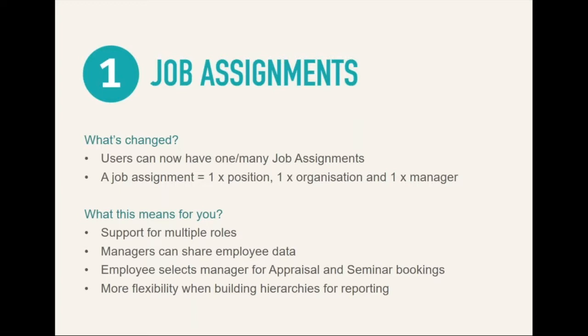Basically, in previous versions of Totara, a user could have 1 organisation, 1 position, and 1 manager. Now users can have 1 or many job assignments. A job assignment is basically one position, one organisation, and one manager. So what does this mean for you?